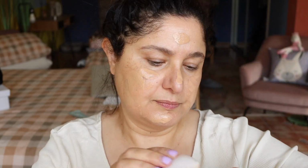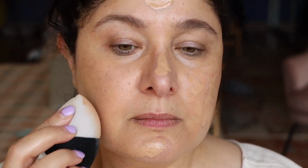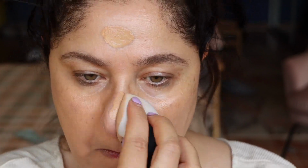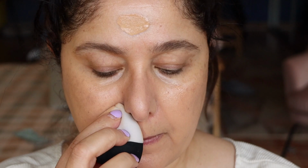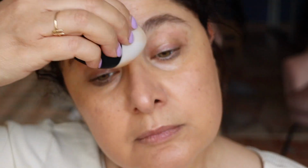Damp beauty sponge and just work the product into the skin. Might zoom you guys in a little bit because I feel that you might be a bit too far. I'm working the product down to the neck as well. With the remaining product, just put it over the eyelids.